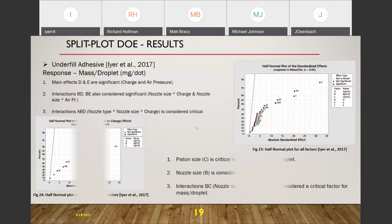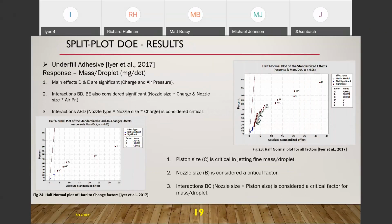So the DOE analysis was done, and this was an example done with underfill adhesive. Underfilling is a very common, widely used process in SMT assemblies. And this one was done for evaluating mass per droplet as a response. When the experiment was run, it was identified that the stroke of the piston, which is also called the charge, and the air pressure, which is the pressure that drives the fluid into the fluidic module, are very significant.